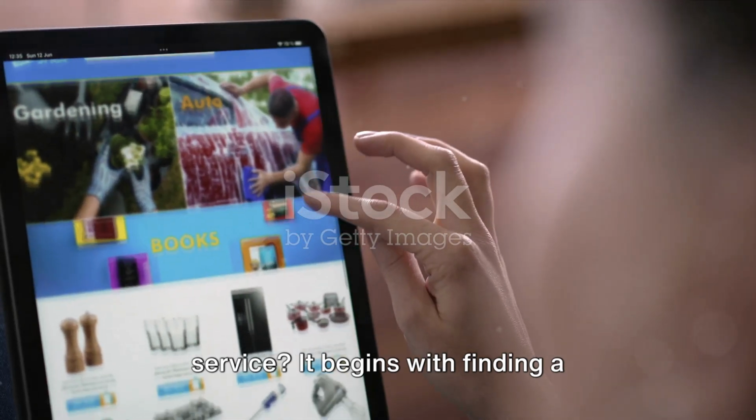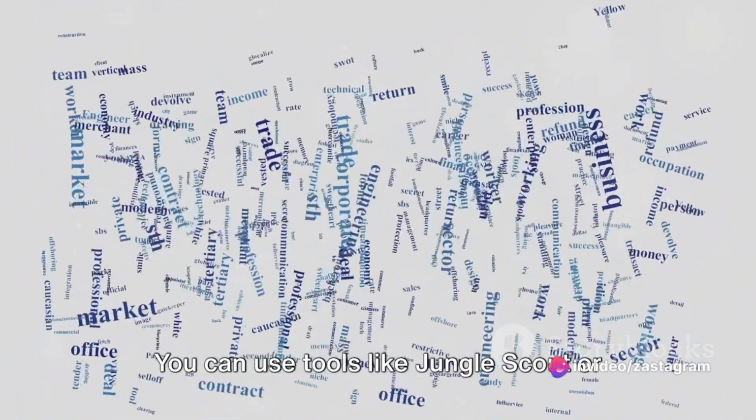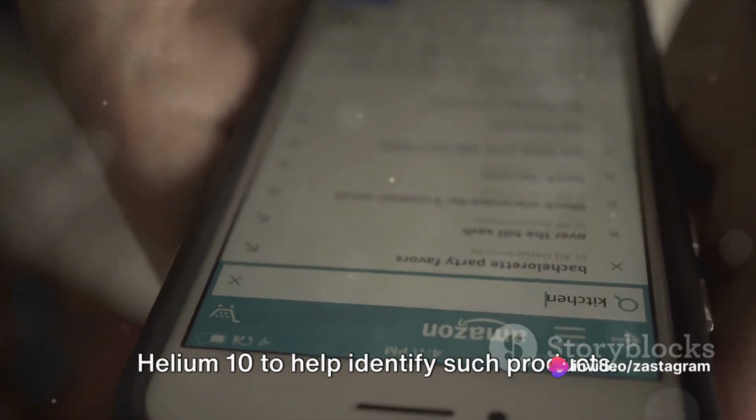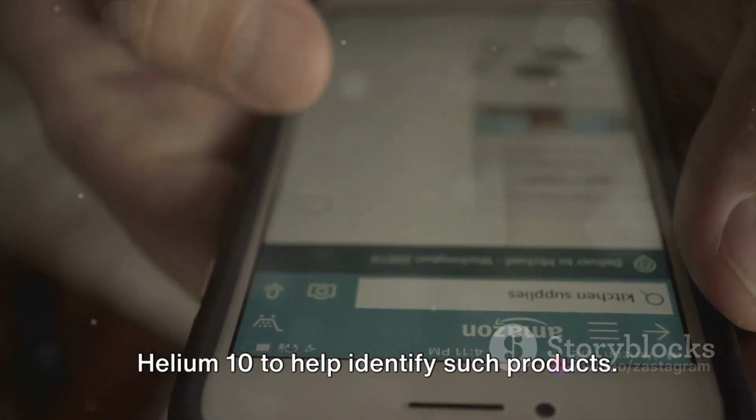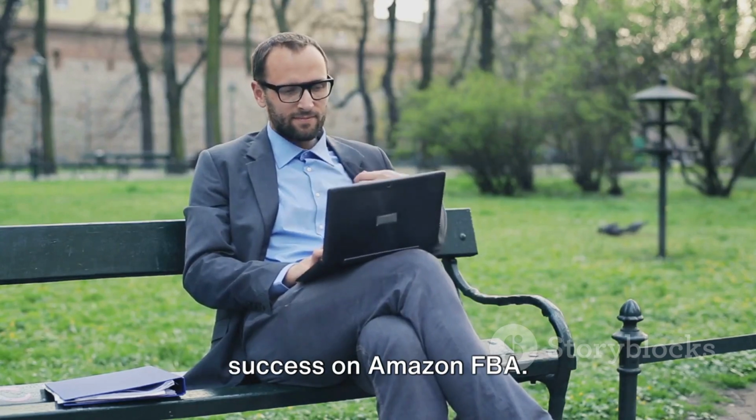It begins with finding a profitable product to sell. A profitable product is one that has a high demand and low competition. You can use tools like Jungle Scout or Helium 10 to help identify such products. Remember, research is the bedrock of success on Amazon FBA.